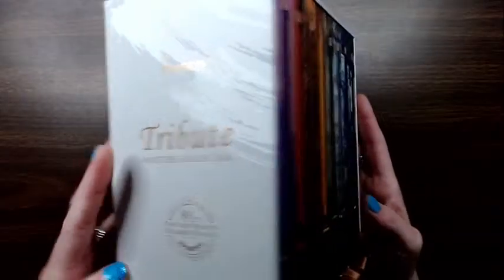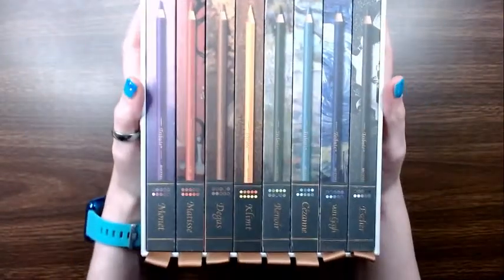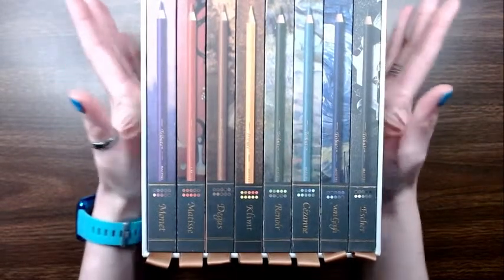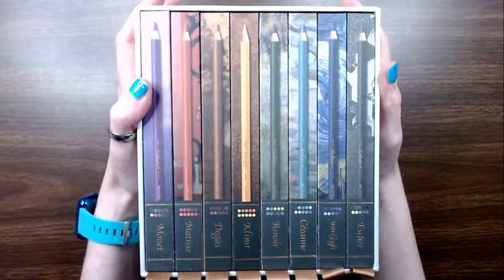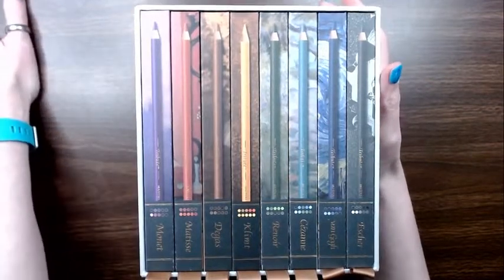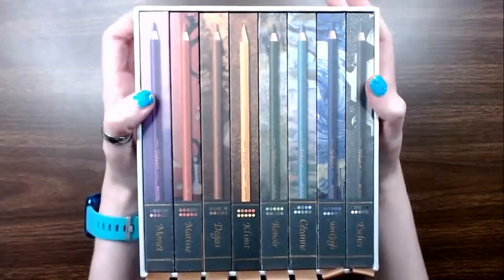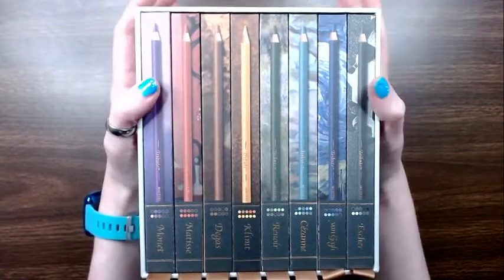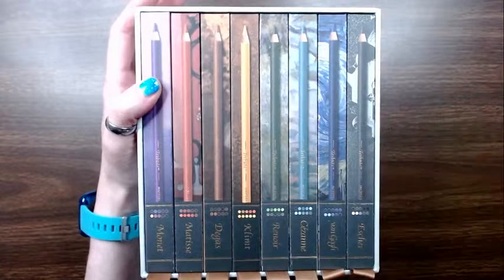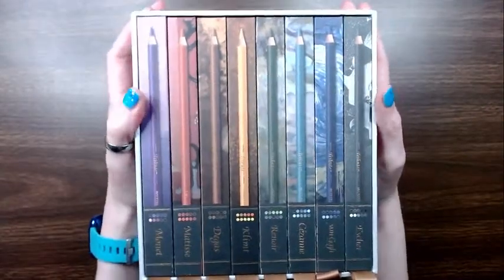So these are the Marco Tribute Masters Collection. Brian got these for me for Mother's Day, and they just came in. He had a suggestion on his Amazon, and he got these, so there you go. They are, from what I understand, cedar wood. They smell yummy. They're all in their little boxes. They look great on a bookshelf.